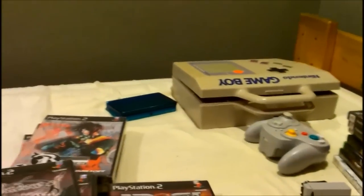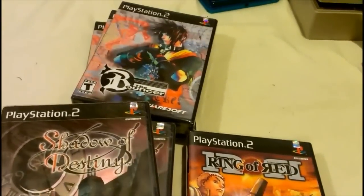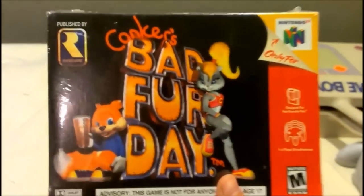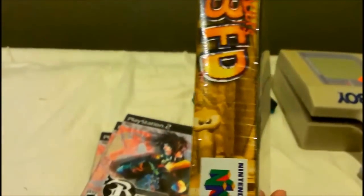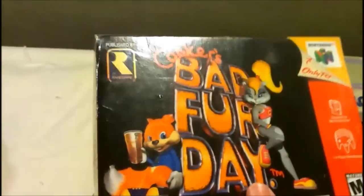next find here, which has been my best find ever out at the swap meets. And this is it right here. I got a factory sealed copy of Conker's Bad Fur Day. And I did not only find one, but I found 2. And I got that in this bundle for $35. And he had both the Conkers marked up at, I think, $4 a piece or something like that.